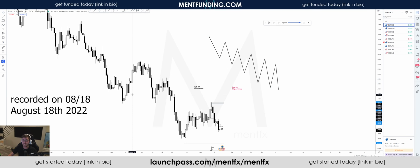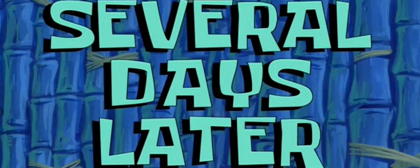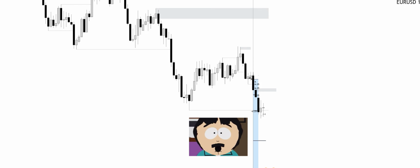And as a result, you see EU continuing to dump and dump and dump and clear the next low and the next low and potentially the next low. Several days later. Oh my God.